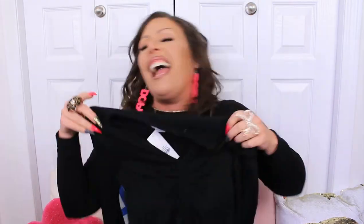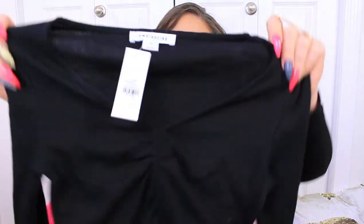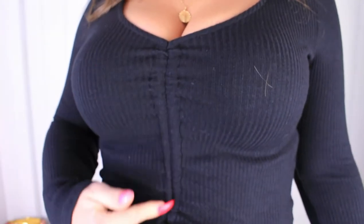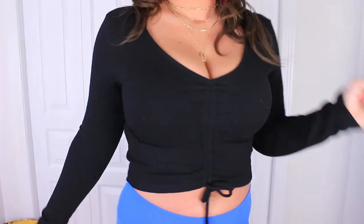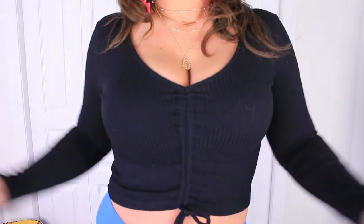Then I picked up this, I call it a Fashion Nova shirt, because you can buy millions of these types of shirts from Fashion Nova, but I tried it on and oh my gosh, it was so stinking flattering. And it's this black cotton-y, ribbed material, long sleeve, so freaking cute, but you can cinch the front so you can have it shorter by your belly button but longer on the sides. Super cute. And everything other than the jeans was 40% off.